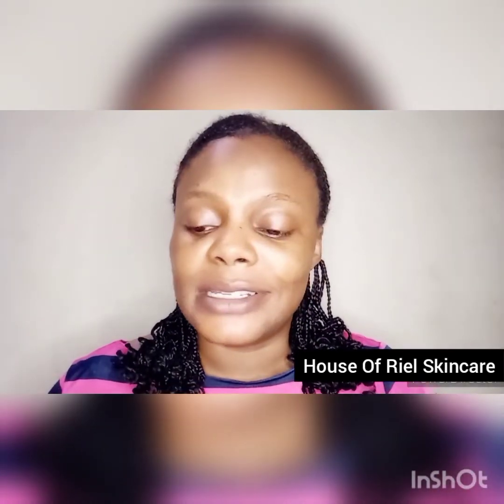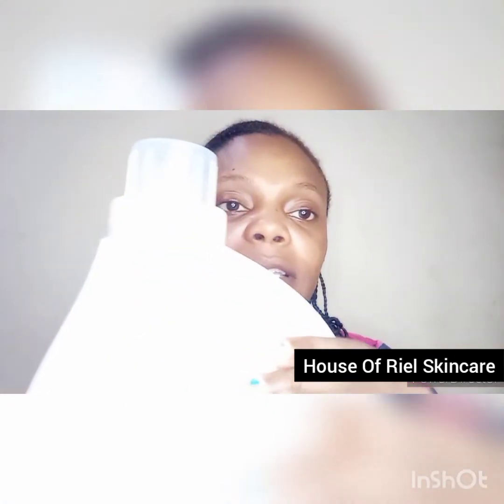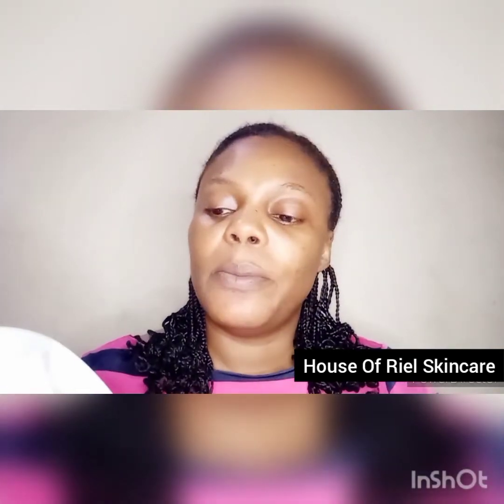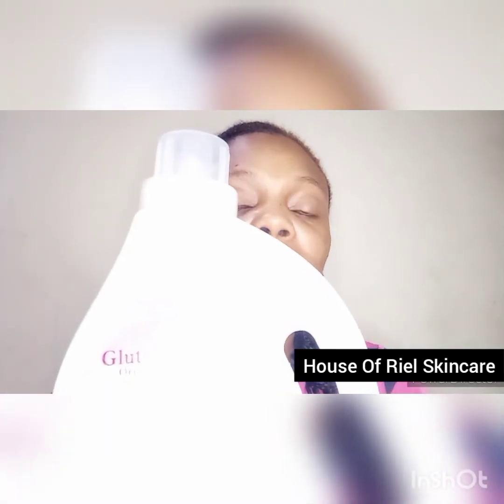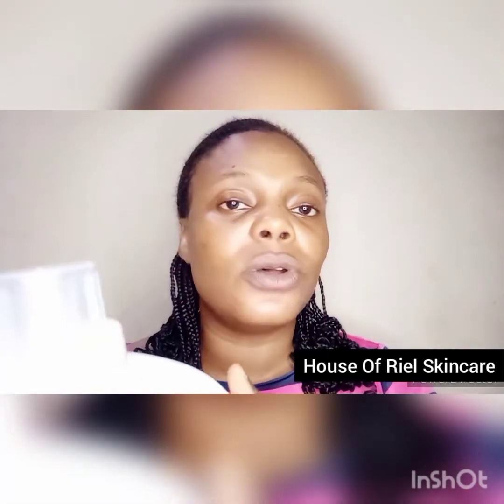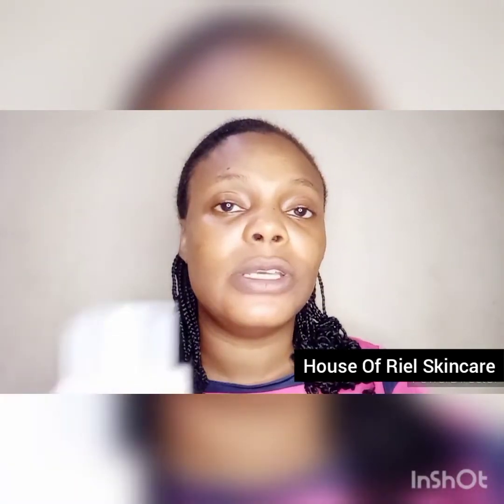The next one is this. If you want to buy, make sure you are checking the body of the product. There is this dot on the container of this product, so that's how you know it's original. The fake one is just smooth all the way, it doesn't have any of those dots. So you want to really look out for that if you want to get this product.